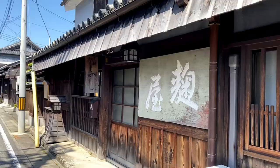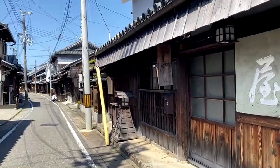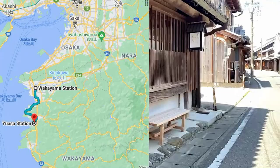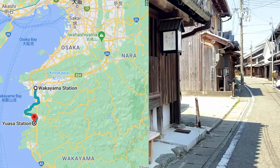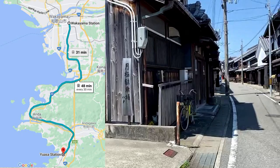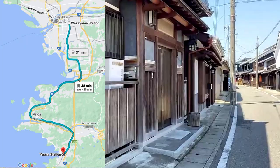Even though Golden Week was a few months ago, I thought I'd share an interesting day trip my wife and I took to Yuasa, the birthplace of soy sauce. To give you an idea, this is Wakayama Prefecture, and you can see that our destination is south. On average, it's around 40 minutes by local train to get to Yuasa from Wakayama City, and a one-way ticket will cost you less than 1,000 yen.